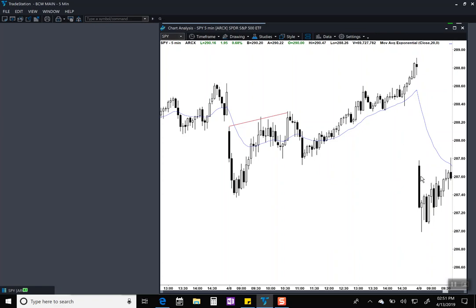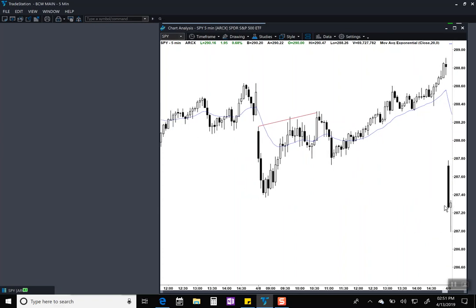We're far away from the moving average. We're probably going to get to the moving average. It's not a great short. It's an okay short. If you take it, what do you do? Well, you say, maybe 20% chance low today, 30% chance low today.